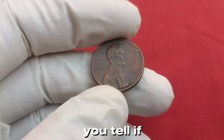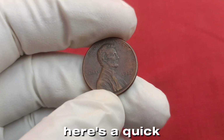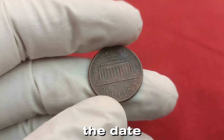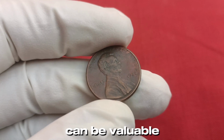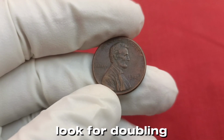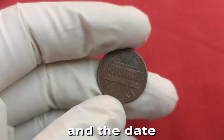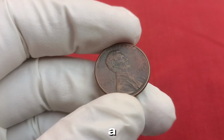So, how can you tell if your 1988 penny is a hidden treasure? Here's a quick guide. Look for the D or S mint mark below the date. Even pennies without a mint mark, Philadelphia, can be valuable if they have unique features. Use a magnifying glass to inspect the coin. Look for doubling on the obverse side, especially around Lincoln's face and the date. On the reverse side, check the America lettering for the close AM variety.